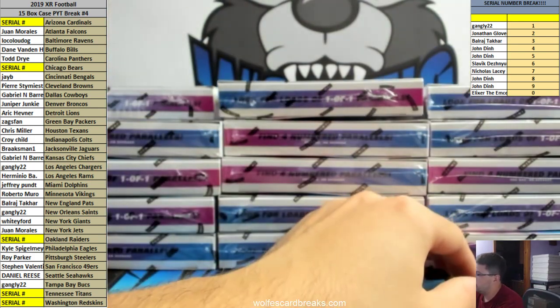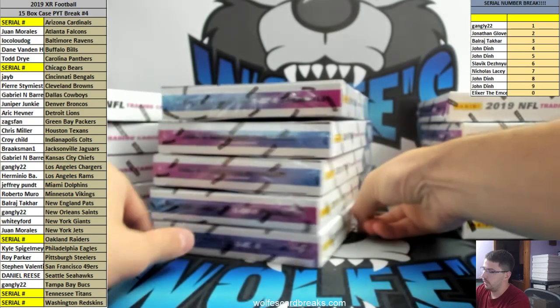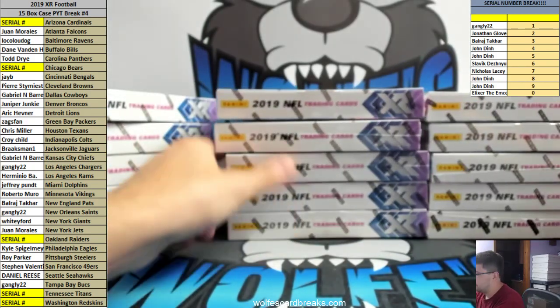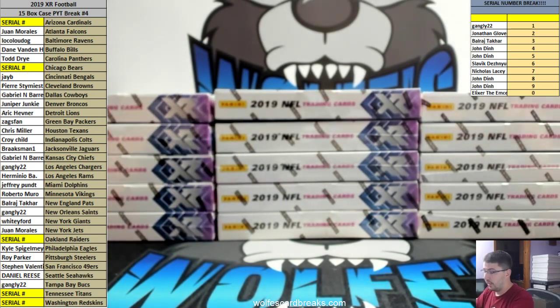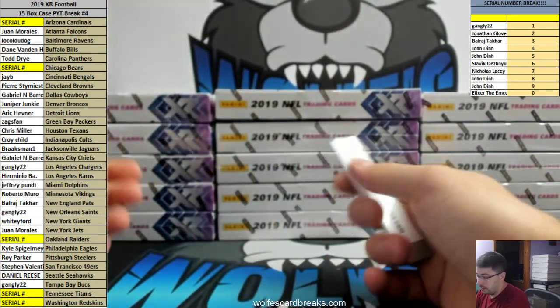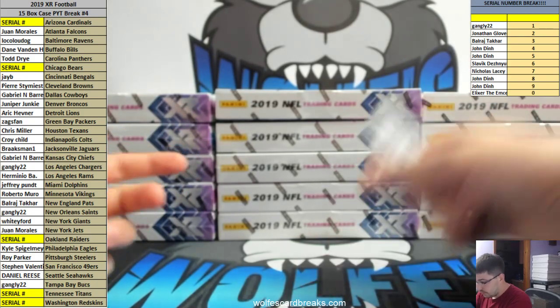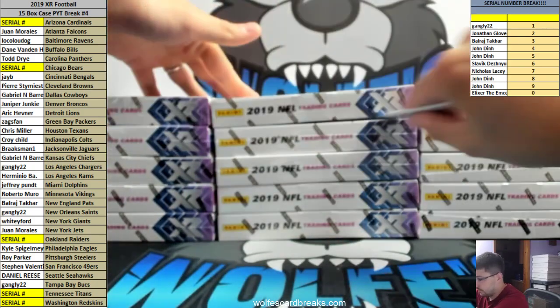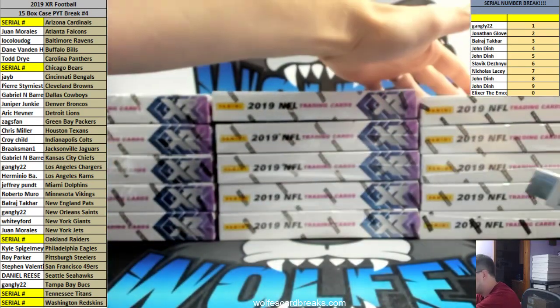If we can fill another break on the website, I'll do that. I just don't think that we would be able to, but if we can, we'll do it. But at the very least, I'll see if anybody wants personals. So if anybody's looking for personal boxes or something, let me know right now. I have Bowman Chrome HTA and Hobby. I have basically any 2019 football that you would want: Spectra, Unparalleled, Certified, XR, anything. I have quite a bit.